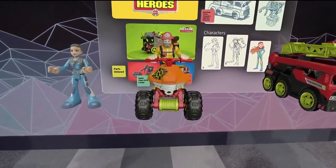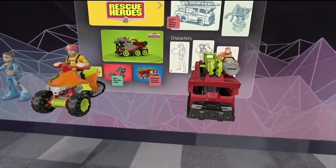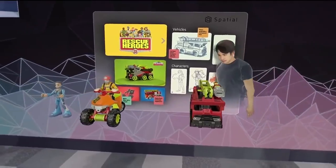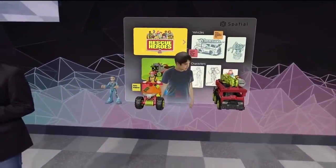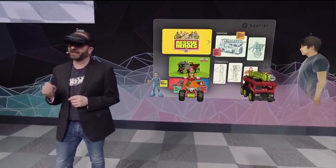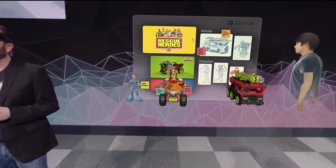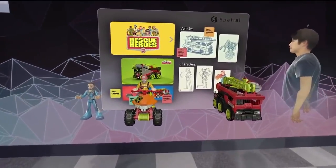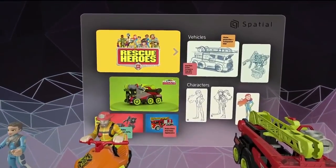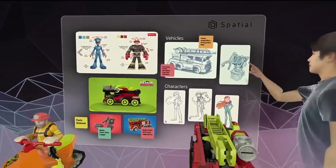Our classic brands like Barbie and Hot Wheels and Fisher-Price, they have diverse teams of designers, engineers, marketers, and manufacturers that are spread all over the world. They can now come together in a spatial project room, reducing the need to travel as much to get everybody on the same page. When we're developing toys like this Rescue Hero Fire Truck here, we're able to pin up dynamic content on virtual walls, like this PowerPoint, for instance, or videos, or even concept art.